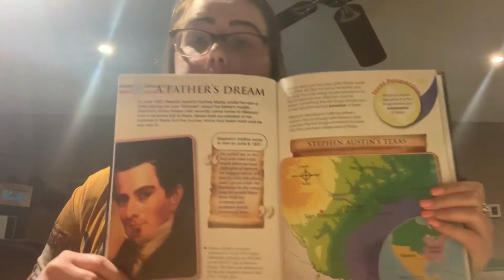Alright, so another book I want to talk about is called Why Stephen F. Austin Matters to Texas. This is one that I used for my nonfiction book, and I also have the same style, same author and everything, but it's Why Sam Houston Matters to Texas. So I'll do the Stephen F. Austin one. It was really great because it gives you a lot of facts and a lot of great pictures. It starts off with them growing up and their families, and then it has a map of where they were. This was Stephen F. Austin.